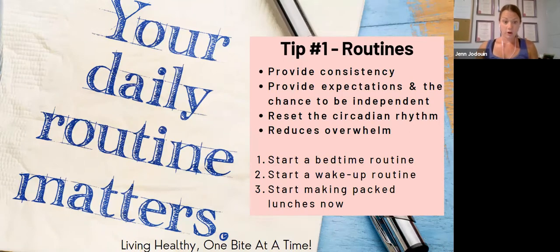If you have been off your routines for quite some time, either because of summer routines or because of school closures months ago, that's okay. Don't start with something totally drastic. Start with something, say if your goal for school wake up time is 6 a.m. and right now everyone's getting up around 7:30.